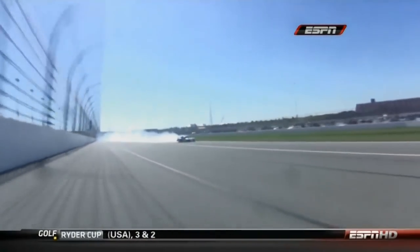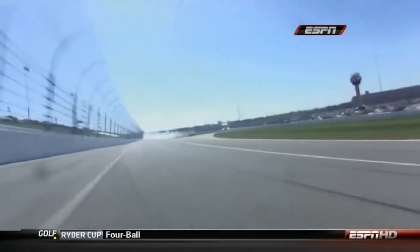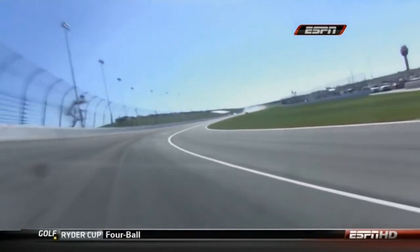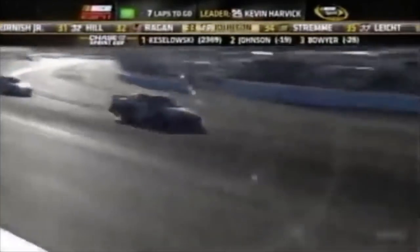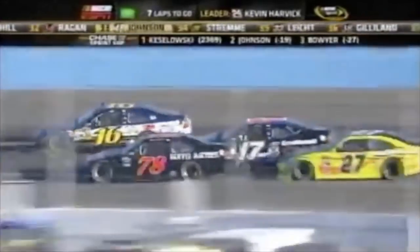Still there. He wrecked himself. Keep coming. There will be a caution. Not yet, though. Keep coming. I really think it was because his car had been so tight that he needed that bottom to really get in the corner hard and get back to the gas. Harvick took advantage of that opportunity. That's all that he needed.